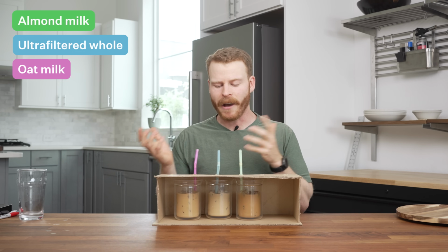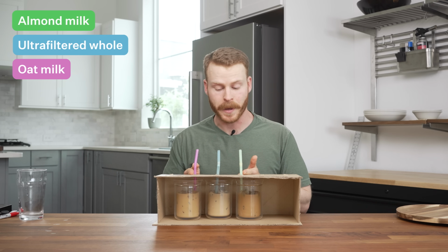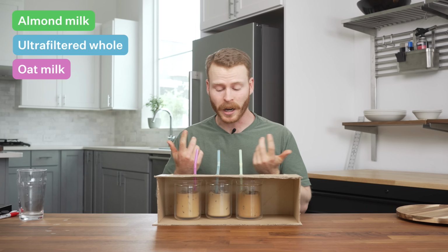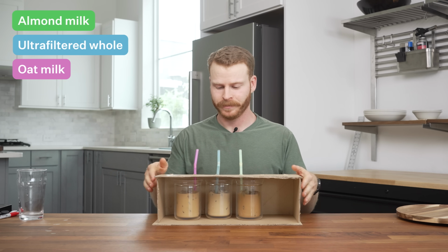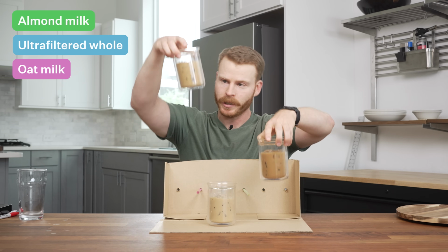I'm not sure. If I had to guess, I'm thinking these outer 2 ones are probably the almond and the oat, and this middle one's the whole milk. But let's see what we got. Gotta be careful here. Okay, yeah, almond and oat.